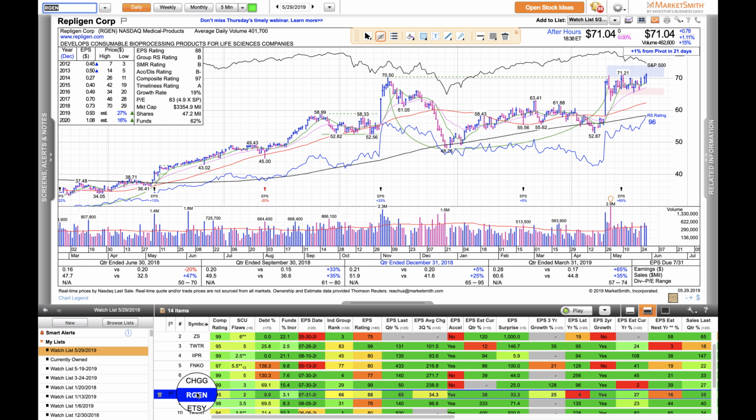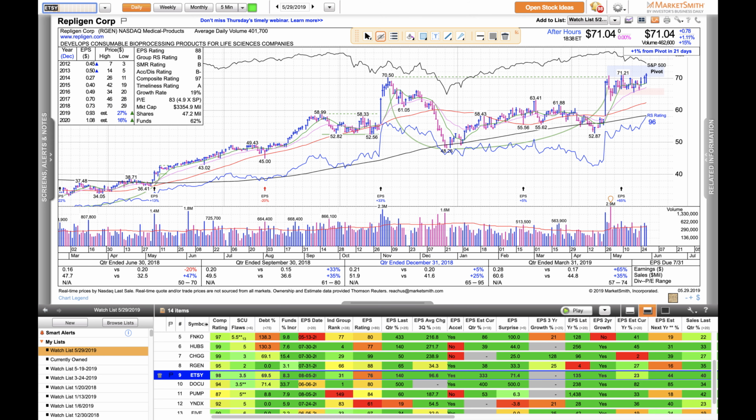Repligen, okay, this had a real nice run up and put in a little sloppy base here, but this is a first stage cup. And it broke out and failed and broke out and came back and is starting to break out again on decent volume, 65% earnings growth, 35% sales growth, 2 stock checkup flaws. Okay, that's right in the buy zone. Another growth story. Okay, Etsy.